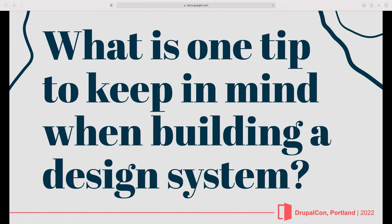Do I have to limit it to one? Right. No, I mean, I think the most important thing would be, again, going back to the content first, right? There are other tips. I'm throwing more out there. Atomic design really is your friend. Fundamentally understand the reusability of design concepts, right?